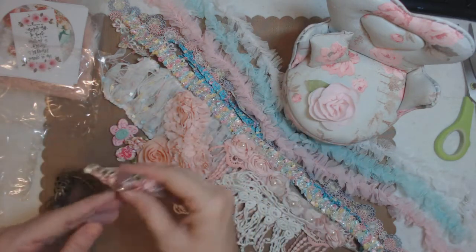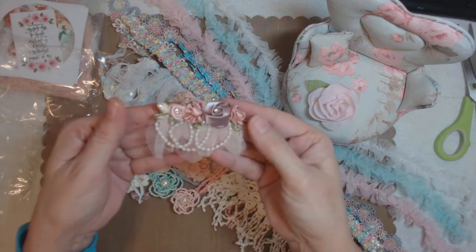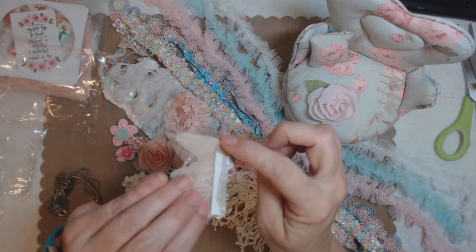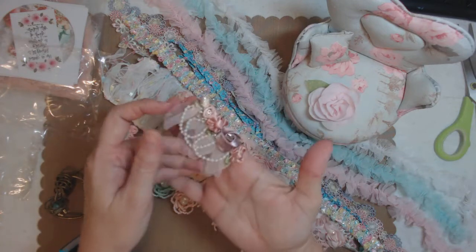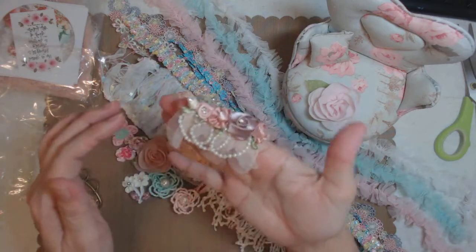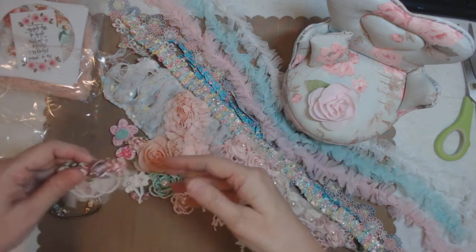And so it's not just with the kits. Look at that. You know what? Just put this on a headband and you're good to go. You know, just glue that with the hair clip, and that could be just a hair clip right there. That's really pretty.